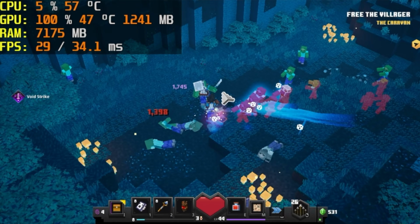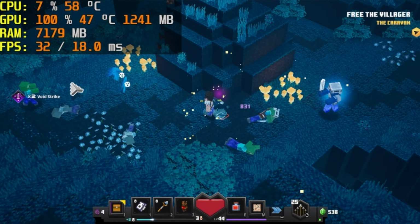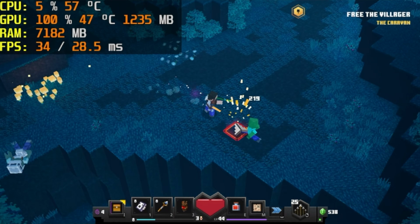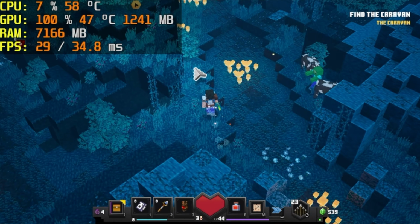I'm never too angry, you know? I'm just a very happy guy. But yeah, I definitely think this game is more than playable on this GPU. I was a bit apprehensive seeing the 10 FPS in the main menu, but I think we're doing pretty good in this game, so that's good. If you had to play this game on this GPU, it's doable. Let's see how the next game does.